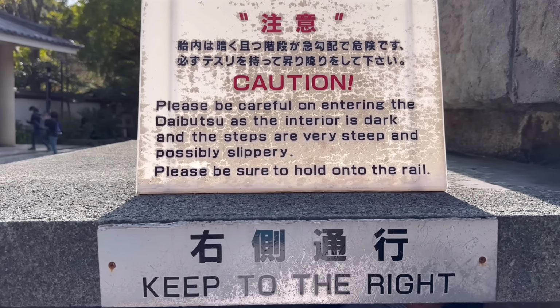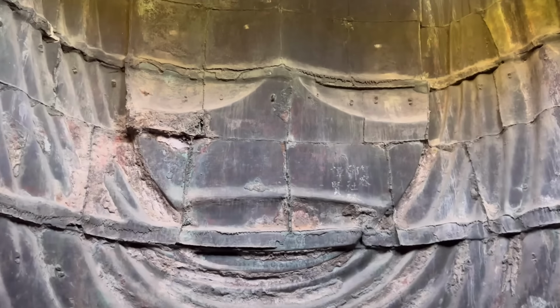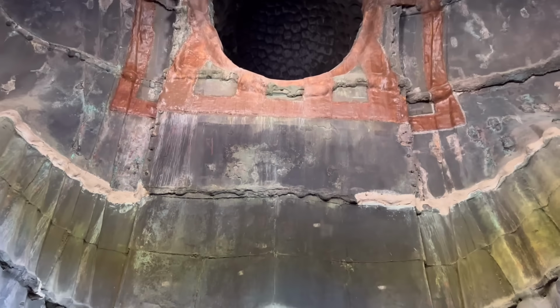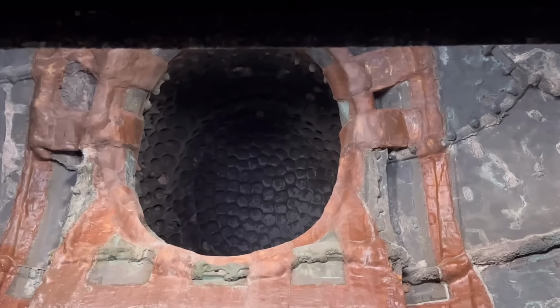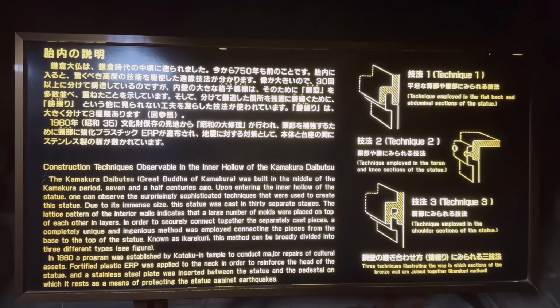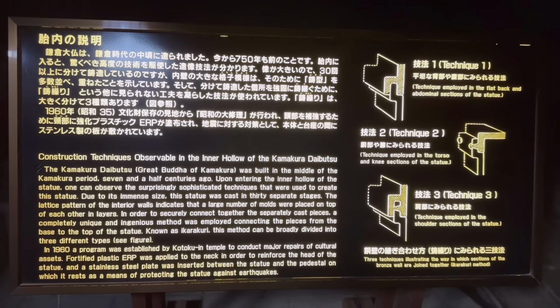Be careful and keep to the right. This is what it looks like inside. The Buddha is copper welding, and that should be the head. Be careful, it's supposed to be hot in here, so don't stay too long. Windows, I guess, let some air in for aerating the place. Oh, check out the view of the head. They look like dimples. So the construction techniques. Observe the inner hollow of the Kamakura Buddha.